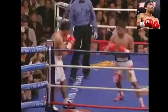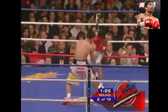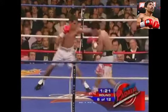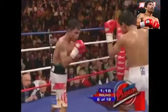Pacquiao coming on. Back, a good right hand for Pacquiao. Round 6. We'll see who takes the latter part of the round now. We've been seeing these back and forth rounds. Rich, you know what makes these rounds so difficult to score is Manny will connect with a counter.